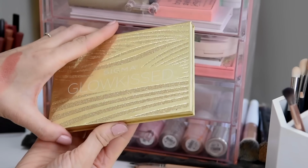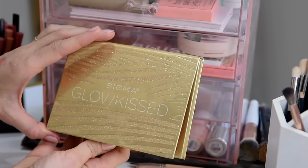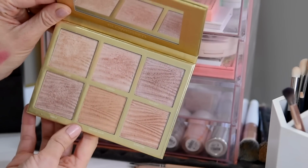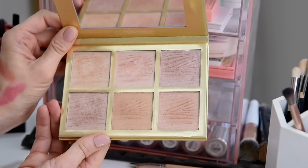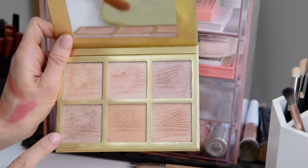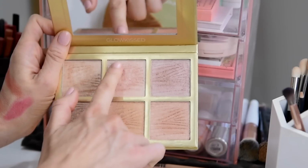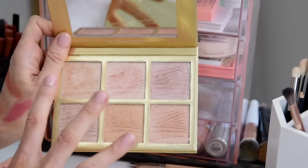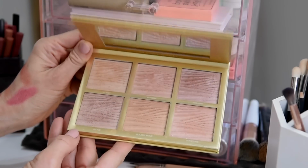And then I also pulled out my Sigma Glow Kissed palette. I just about decluttered this last time. I don't actually love the Sigma highlighters because they're a little bit glittery. They look pretty on the skin from a distance. I mean, they're not like huge chunky glitter particles, but they are a little bit on the glittery side. But I will just say this, and this happens often with highlighters, I feel like the more I dig into the product itself and take off that top layer, the more creamy the formula gets, the more I like them. Still not my very favorite, but it's growing on me just a little bit.